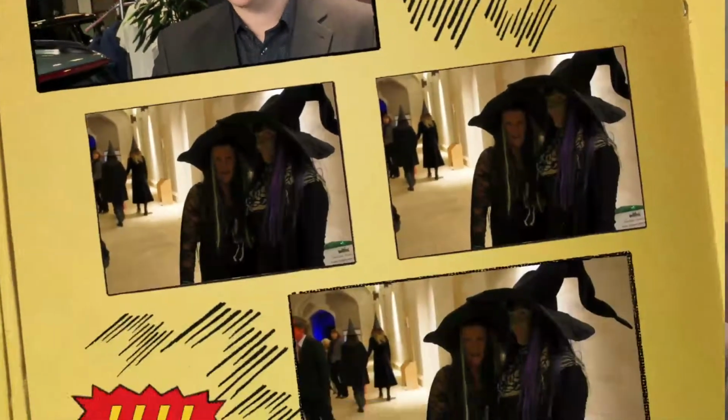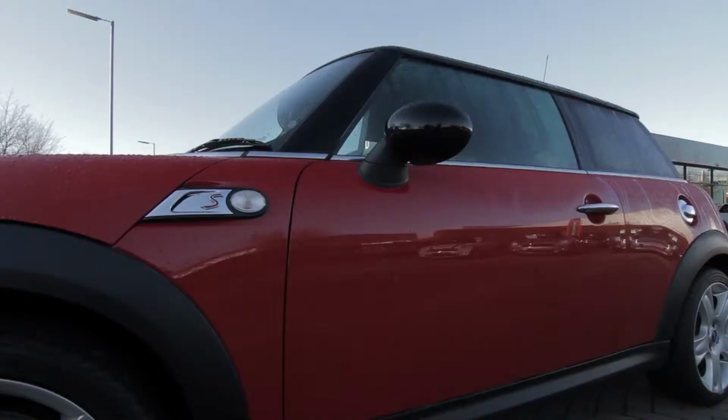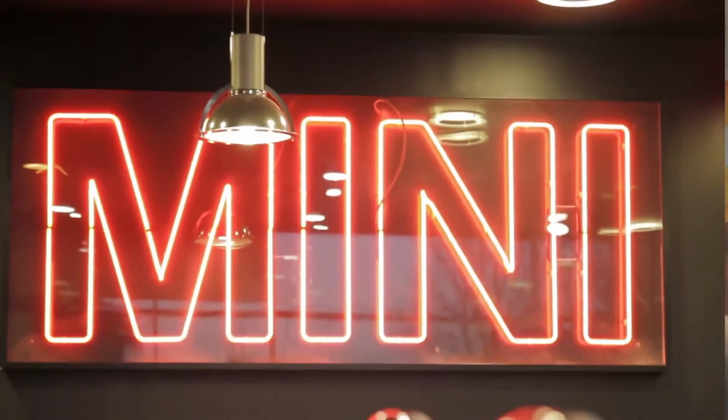By the end of our Halloween event, there was actually a group of customers suggesting what they'd like to do for the next convoy and even offering to help organise it. So the buy-in from Mini customers to do that kind of thing is second to none. I've never ever worked for a franchise where the customers will become so involved with the brand as a Mini customer, which is great for us because we feed off them and I think they feed off our enthusiasm.